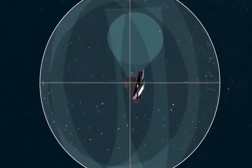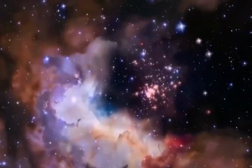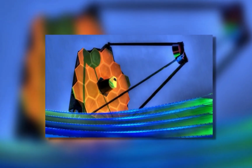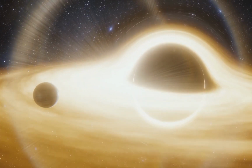The pictures that will be released on Tuesday were taken in ultraviolet light, which is also invisible to human eyes. However, the telescope's instruments are sensitive enough to detect this light, and they have been specifically designed to study nebula and exoplanets. The release of these images marks a major milestone for the James Webb Space Telescope, and it will provide us with our first glimpse of these distant celestial bodies.